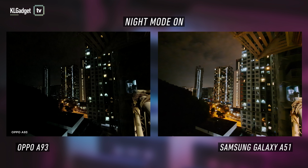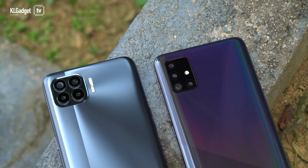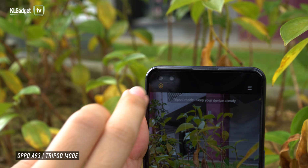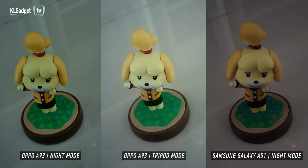Unfortunately, the night mode works on both the main and ultra wide lens of the Galaxy A51, but not on the ultra wide lens of the A93. However, OPPO makes up for that with this tripod mode, which has surprisingly good results. Take these three shots for example.